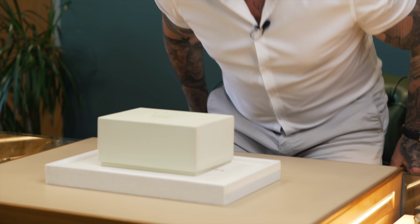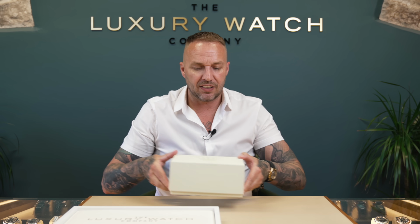Did you say the GMT-Master II Sarrow? Funny you should say that, I've actually got one in the back here. So here we have my Grail piece. I actually had the opportunity to buy this watch about 4 or 5 years ago, but I was still building the business. So I couldn't afford to take the money out of the business to buy this watch. And for you guys that don't know, this is an off catalog piece. There's only 3 for sale online in the world with this combination.